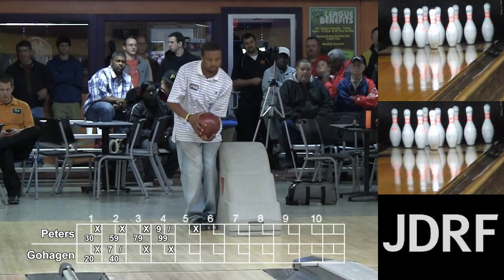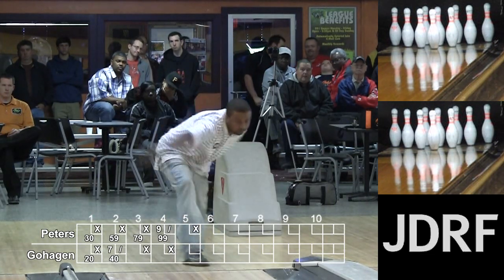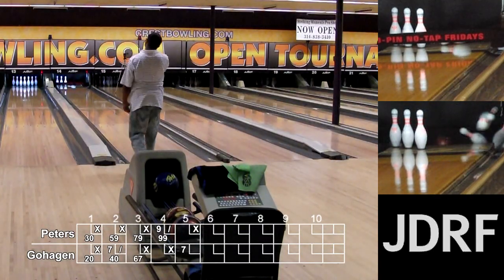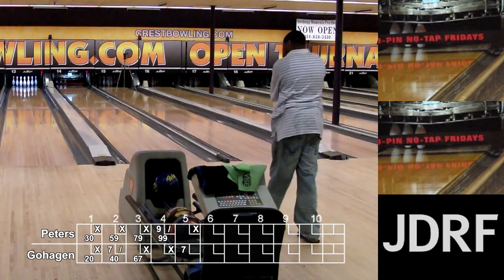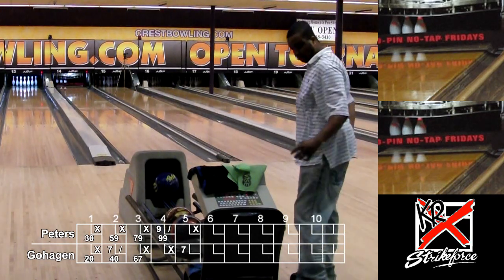George Gohagen on the right lane. That looked good. It seems like he's needing to grab a little bit to get through that push, but might have grabbed that one a little too much at the bottom. Yeah, 2, 4, 7. He's not happy with that shot.